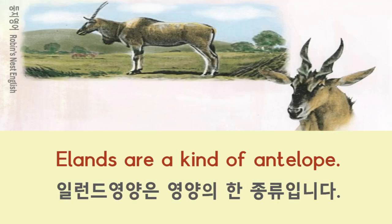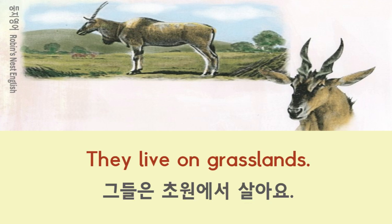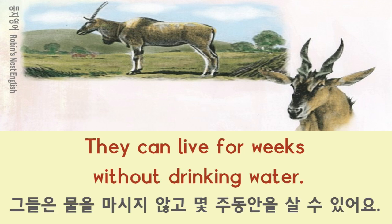Elands are a kind of antelope. They live on grasslands. They can live for weeks without drinking water.